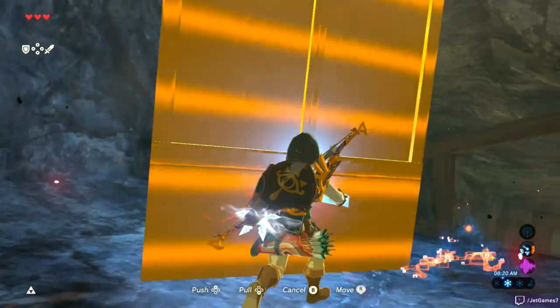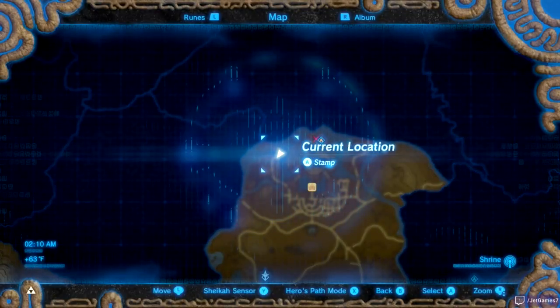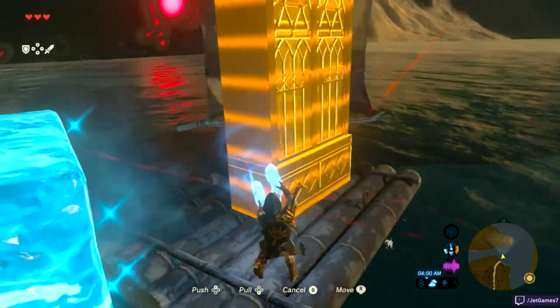Now, walking the bookshelf all the way down there with Magnesis would take far too long. Luckily, just to the west of Hyrule Castle, there's a boat in a river that goes all the way down to the Colosseum. So with our bookshelf as our first mate, we set sail for the Colosseum.